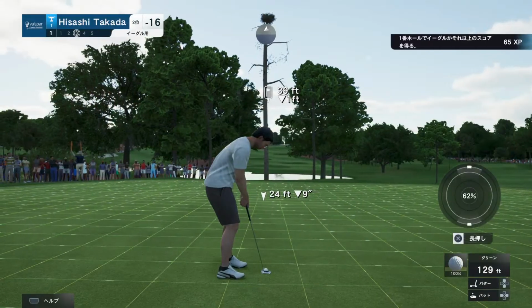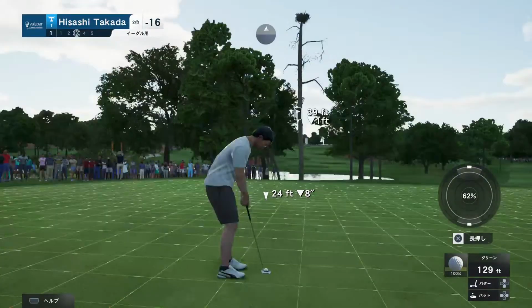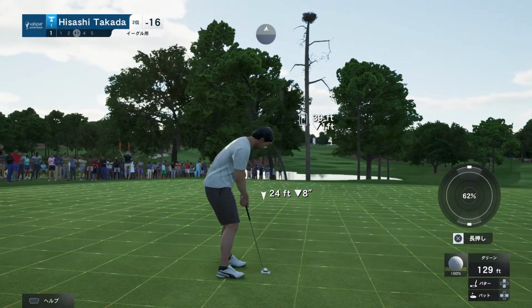Now lining up this putt. Still some meat on the bone. Penny, take us through the break on this putt. You gotta love a downhill left-righter.